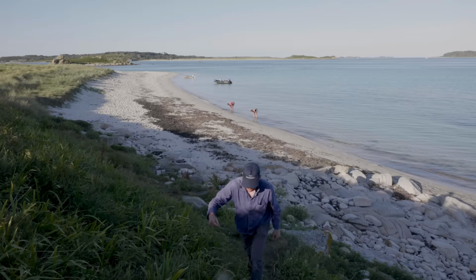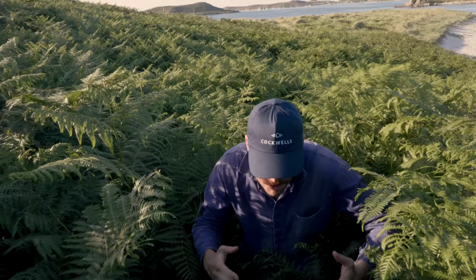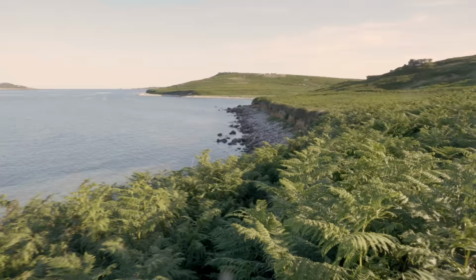Right, we're going for a stroll. Do you want to see my David Bellamy impression? Yeah, go on. Here we are in the sprawling metropolis of the Amazon rainforests. This is the Isles of Scilly.